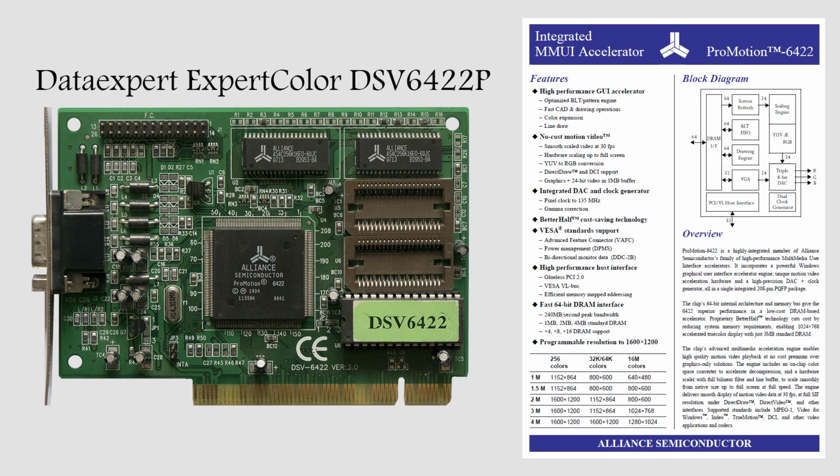64-bit memory bus. And for even further cost reduction, it also integrated the RAM DAC. Most cards with this chipset were sold by budget-oriented companies like Data Expert, and among the fierce competition of that market, Alliance's new chip never saw much success.